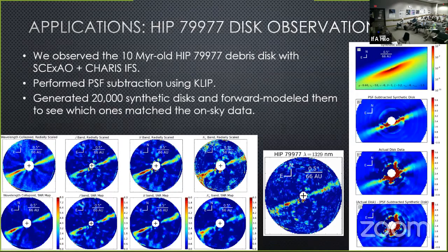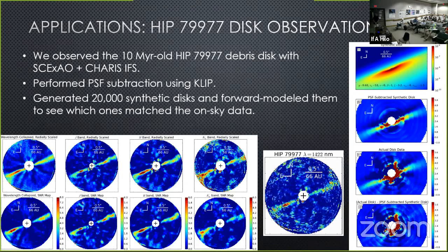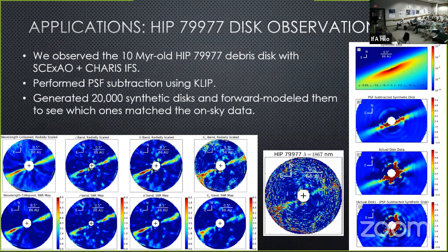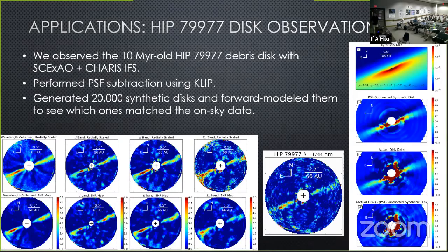So next, we used SCExAO to observe the HIP 79977 debris disk. This is about a 10 million year old disk around a star. And essentially, it's a baby solar system. You can kind of think about it like that. It's a solar system that's in the process of forming.